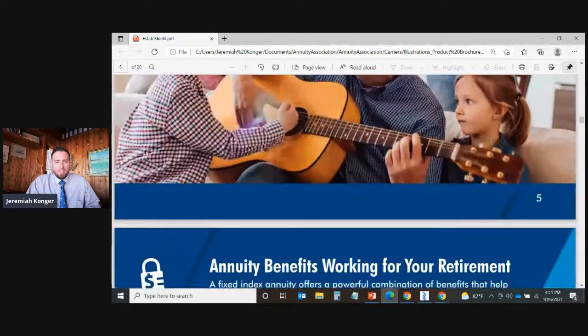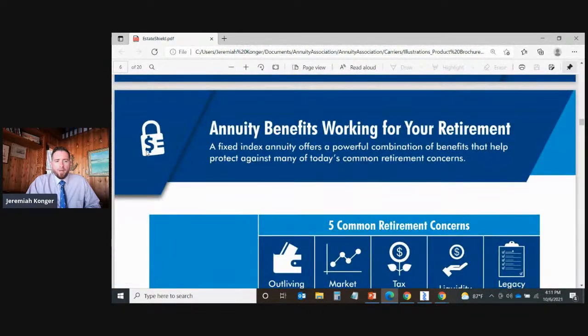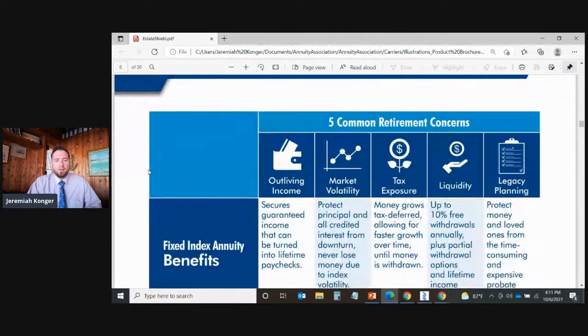And let's keep on moving. So, annuity benefits working for your retirement. A fixed indexed annuity offers a powerful combination of benefits that help protect against many of today's common retirement concerns.